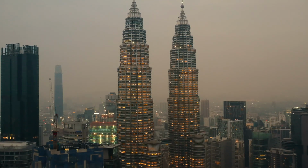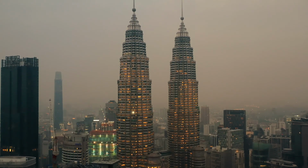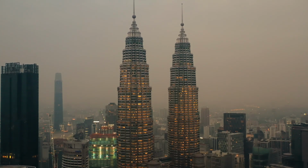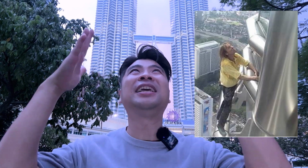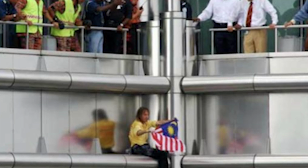Tower 1 is completely occupied by the company Petronas, which is our Malaysian-owned national gas and oil company. Tower 2 is occupied by famous big corporations like Microsoft and Reuters. The tower is so famous that it has attracted so much unwanted attention in the past, including the infamous French Spider-Man Alain Robert. Monsieur Robert, in 2009, with his own bare hands, climbed the entire length of the tower in 2 hours. This was his third attempt after being stopped in 1997 and in 2007.